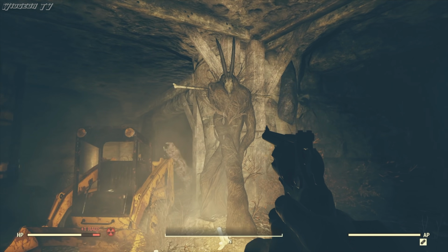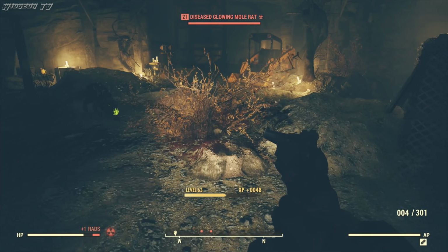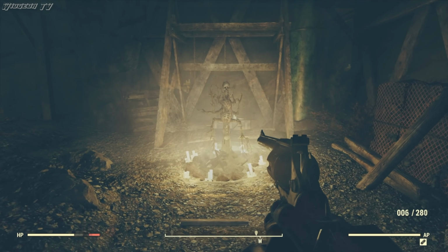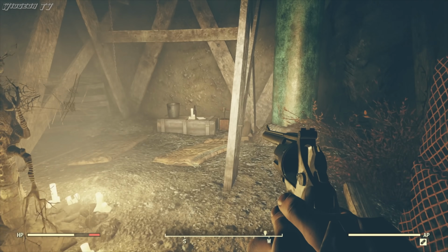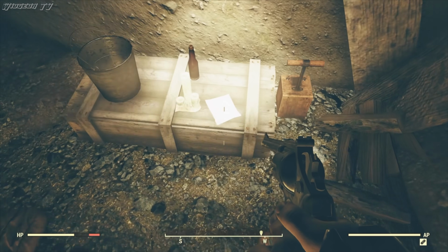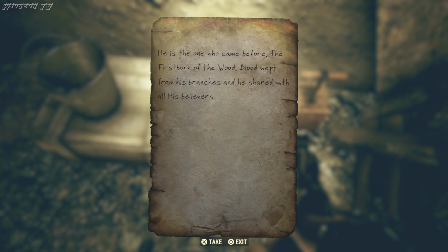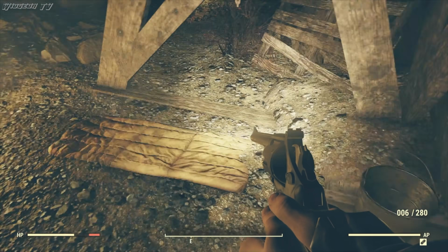The first thing that we run across is a ton of mole rats. After clearing the rats, we can find another totem. Behind it, next to a pair of sleeping bags, we can find a note called His Birth. "He is the one who came before, the firstborn of the wood, blood wept from his branches, and he shared with all his believers." The one who came before, is he talking about a god maybe?